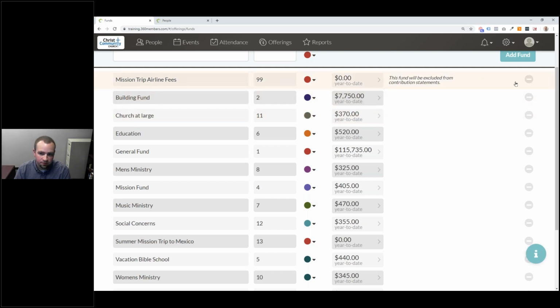Whereas something like mission trip airline fees, if I click on it, I get a delete button. That's because there's been no gifts given, or in this case, transactions related to that. But to save the integrity of the data, we don't allow you to delete funds where there are associated amounts. So that's the difference between delete and deactivate.